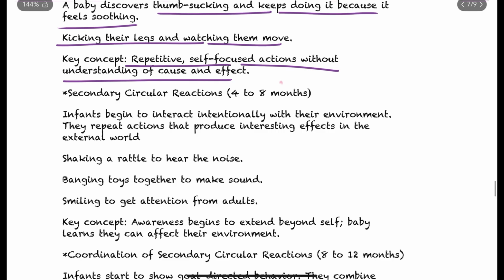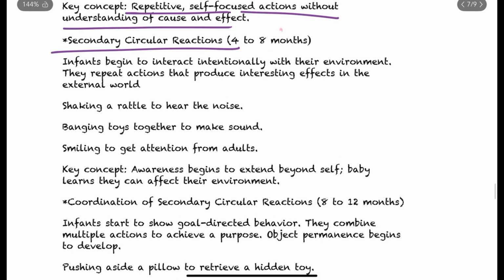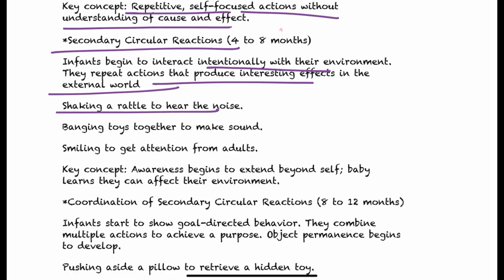The third point is secondary circular reaction, 4 to 8 months. Infants begin to interact intentionally with their environment. They repeat actions that produce interesting effects in the external world. Shaking a rattle to hear the noise, banging toys together to make sound, smiling to get attention from adults.